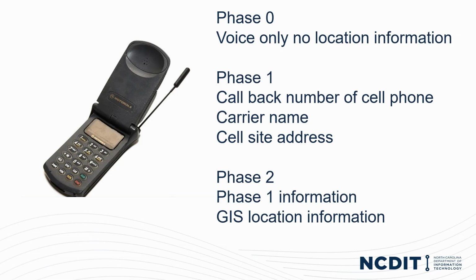So phase 2 came along and said, hey, we're going to provide you the telephone number. We're also going to provide you a distance from the tower. Phase 1 may have still only told us it was coming from a certain tower. Phase 2 came along and said, hey, we can give you a certain distance from that tower.